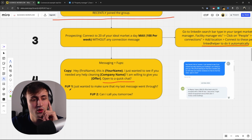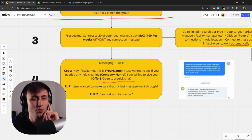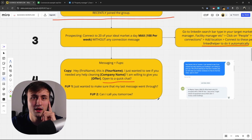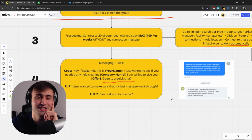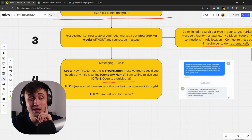Now, alongside of this, follow up 1: just wanted to make sure that my last message went through, or follow up 2: can I call you tomorrow? I wouldn't do more follow-ups past this point because you start pestering them, they start getting a little bit annoyed. They see your messages, but they just don't want to respond to you. Now, typically between these follow-ups, it's around 2 days. Same for SMS as well.